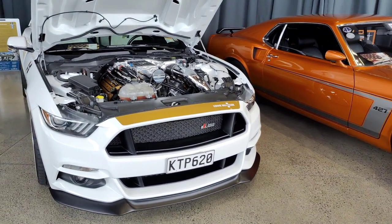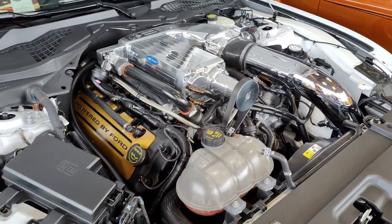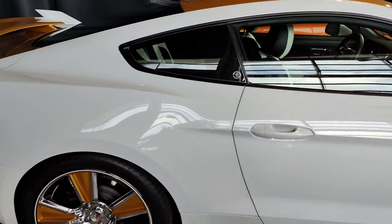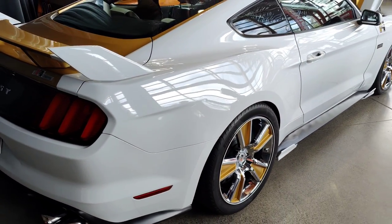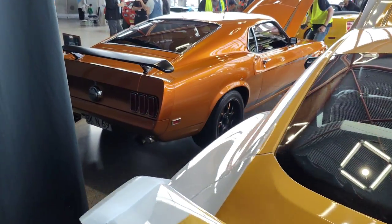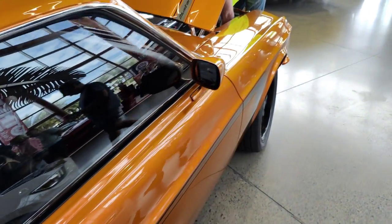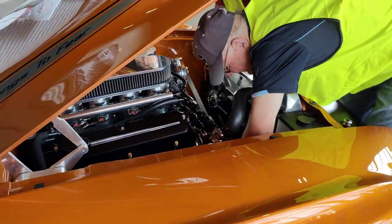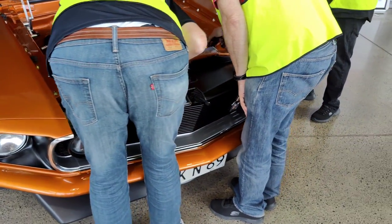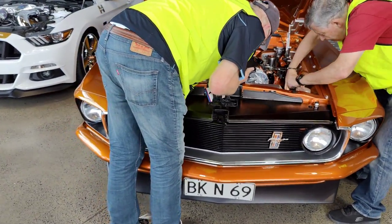Here we have two very special ones. Two very special cars. We start from this 1 of 50 Hurst Special Edition, supercharged with this very unique color combination, which was, by the way, picked by the owner, Craig, the president of the Auckland Mustang Club. And the unforgettable orange 427, amazing 69 fastback, also owned by Craig. Not sure what they're doing in the engine bay, but this car has been spotted many, many times before at previous events.